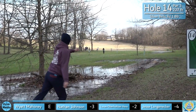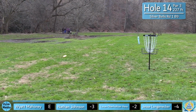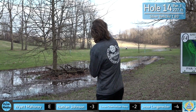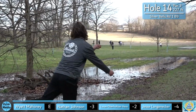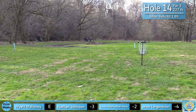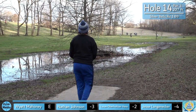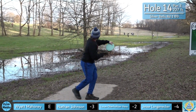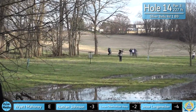It's just kind of a little dinky hyzer. Should be a must-get birdie for most of our open field. We were discussing a lot of ground play on these holes, though, for sure. That was something I noticed, that the grass is quite grabby. We were discussing how far it actually was. I think 227 is probably pretty accurate, but it was a tricky distance when you don't know exactly how far away the basket is on a hole that no one has ever played before.